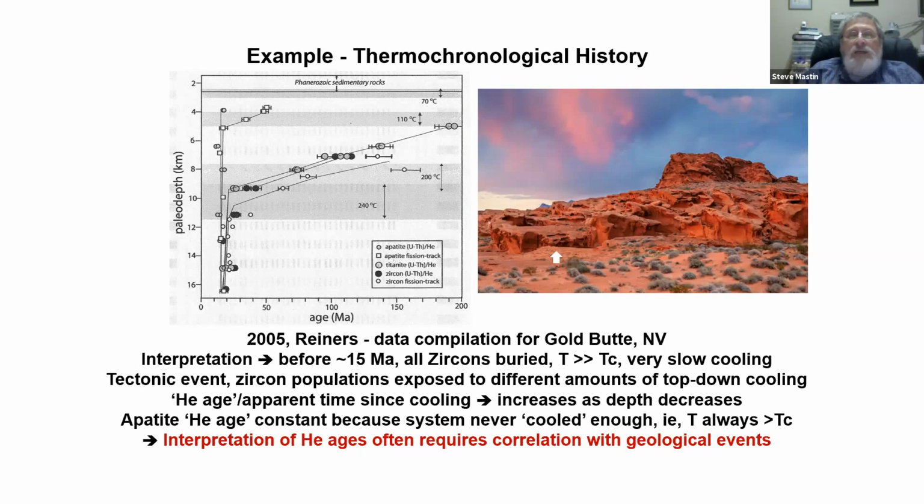And then on top of that, what you see is essentially a geological fault where the white arrow is. And so what happened is, sometime in the past, the earth split apart, and the face of that sandstone, to a pretty good depth, got exposed to the air. And so how did Reiners interpret all of this data? He said, before about 15 million years ago, all of the zircon was buried. And so no matter what you did, you got essentially the same thermochronological age, right? It was at zero because it still hadn't cooled enough to show that the helium had stopped leaking. And so that didn't help much.